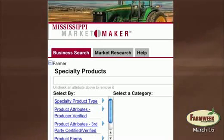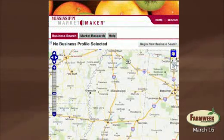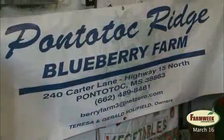In addition to product information, Market Maker has mapping capabilities so consumers can easily find directions to a venue. Teresa Holofield describes how her business, Pontotoc Ridge Blueberry Farm, benefits from Market Maker.